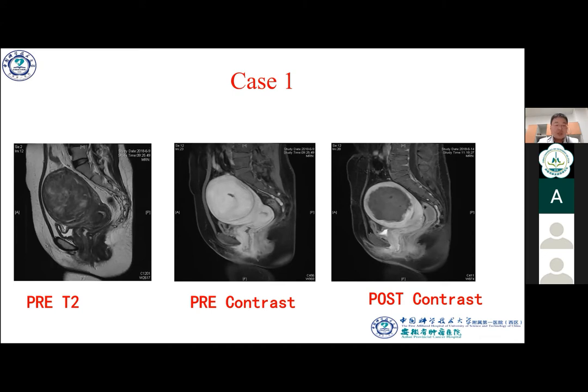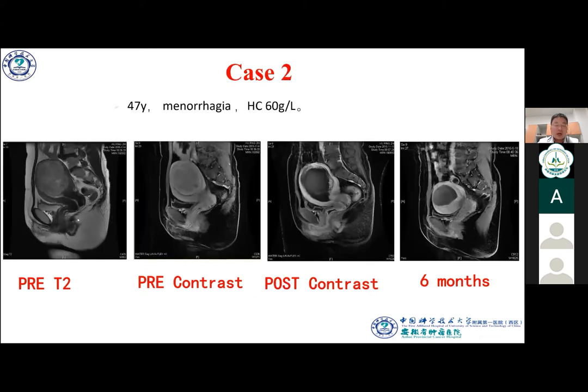This is a T2 hyperintense fibroid with abundant blood supply, which is difficult to ablate. After 6 months, the fibroid volume decreased significantly.